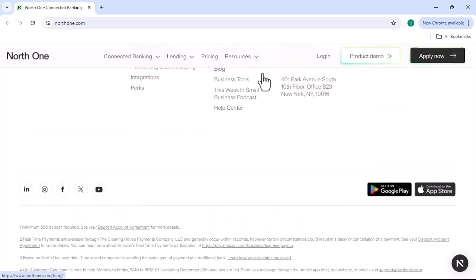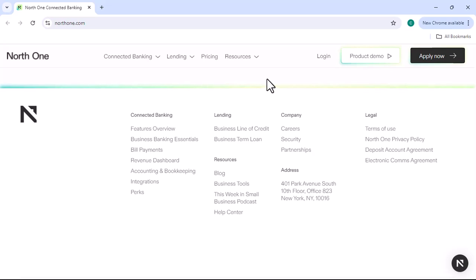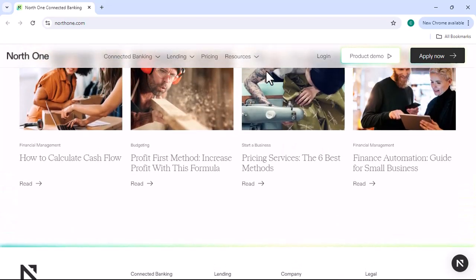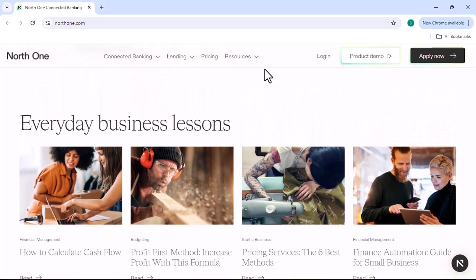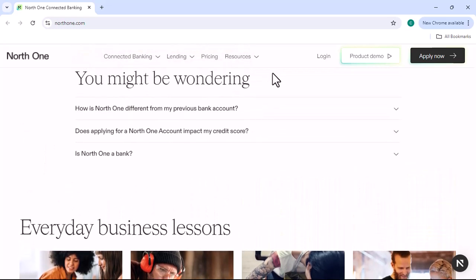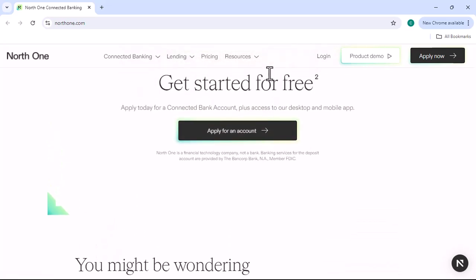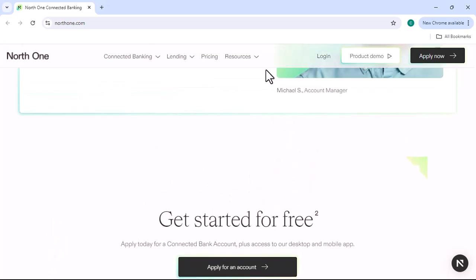First, funds held in NorthOne accounts are indeed FDIC insured, thanks to their partnerships with FDIC insured banks. Second, the standard coverage limit is $250,000 per depositor, per insured bank, for each account ownership category. Third, FDIC insurance provides crucial protection for small business owners, ensuring the safety of their deposits and contributing to the stability of the financial system. And finally, don't confuse the technology platform with the actual holder of the funds. NorthOne facilitates the banking services, but your money is ultimately held at a regulated, FDIC-insured bank.